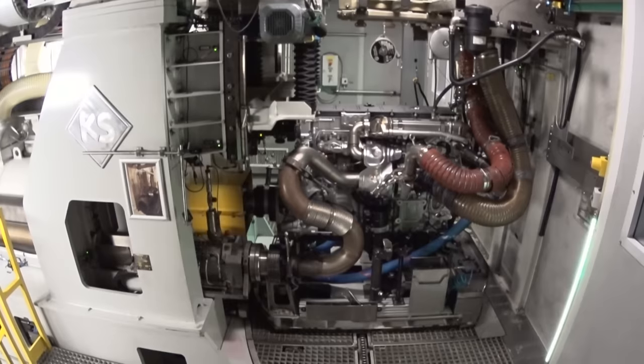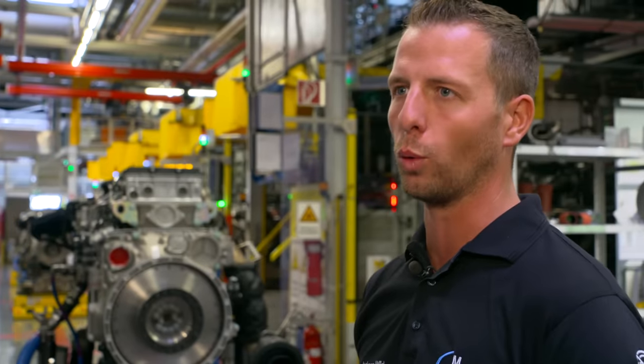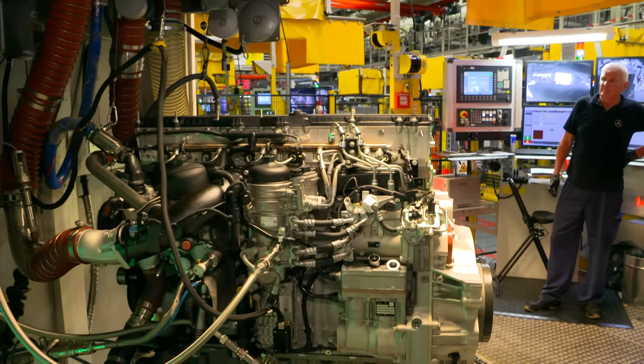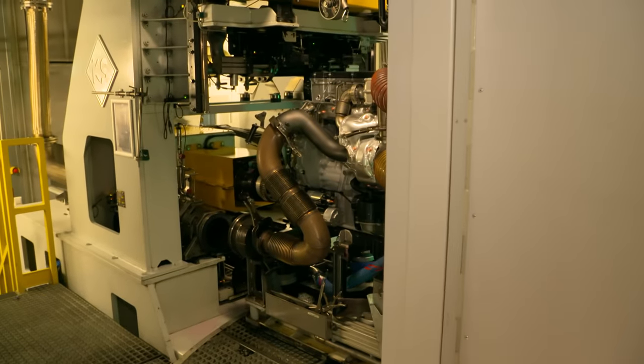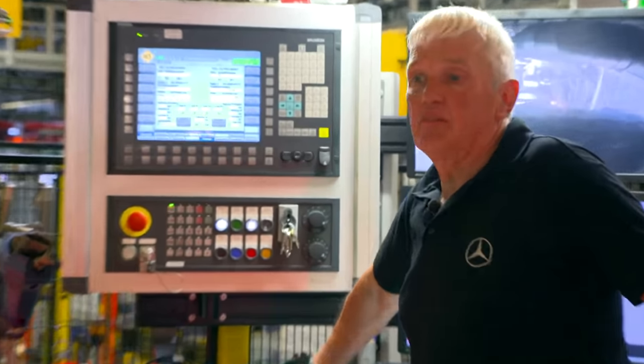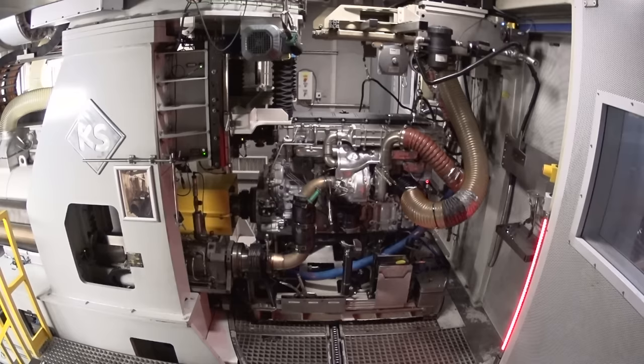The 11 test benches carry out both hot tests and cold tests. We use both variants, and there are only 11 test benches because they are so effective. The engine is attached to the test bench and filled with water, oil, and diesel. Then each engine goes through an automated performance program. This is the first time the engine is actually started.